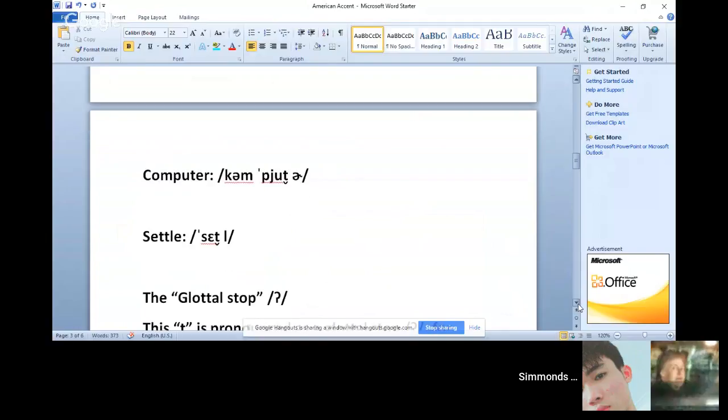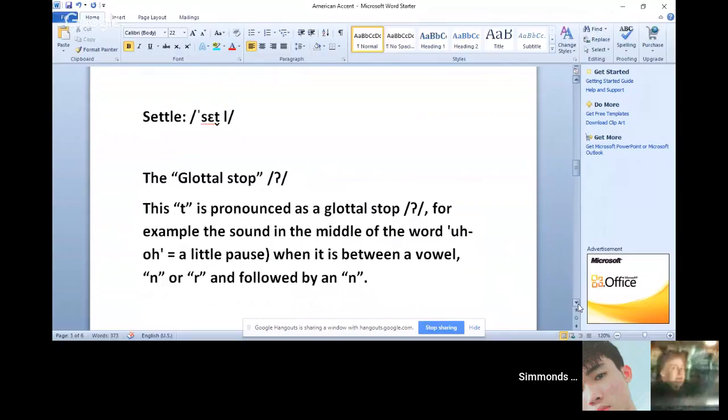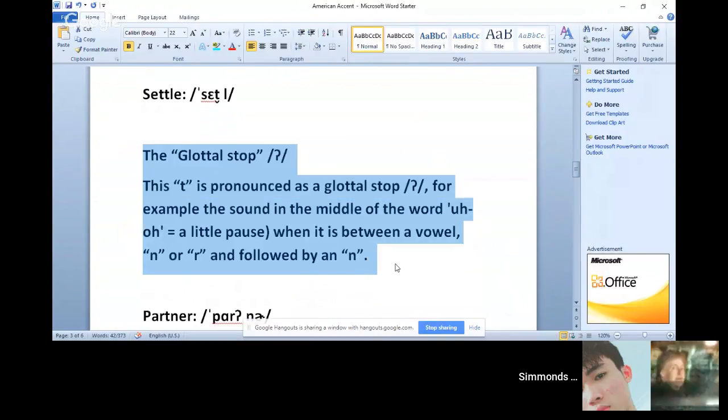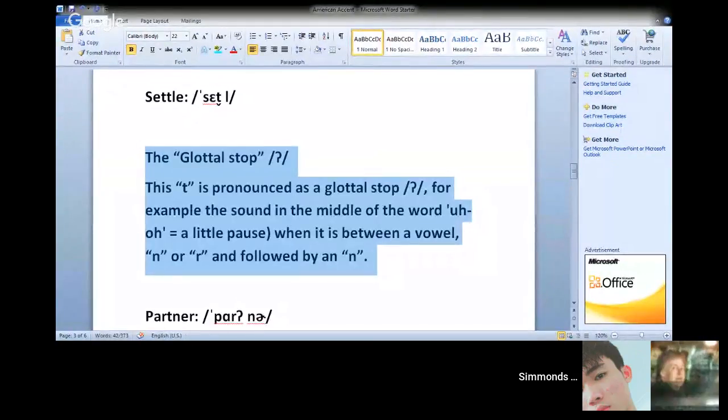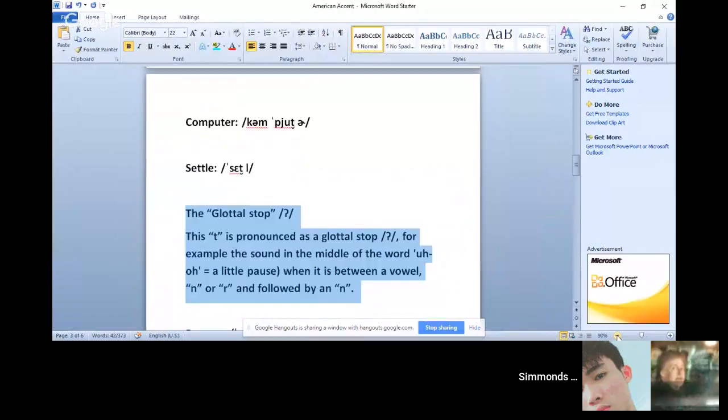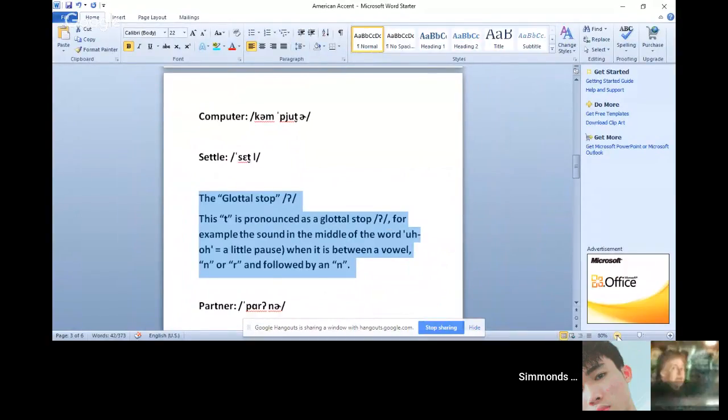So with that, I want to go down here, and this is called, I'm going to say, glottal stop. Because of the letters around it, and because that's honestly what I would say. So, Knock, because you were gone, why don't you read this for us? Okay. Can you see it, the blue? Yes, I can see that. The glottal stop. This T is pronounced as a glottal stop, for example, the sound in the middle of the word, equal to a little pause when it is between a vowel, N or R and followed by an N.